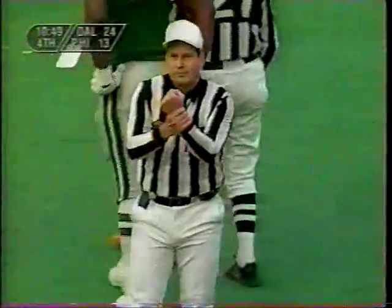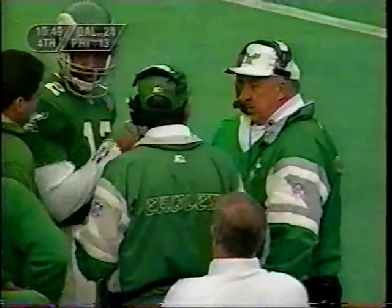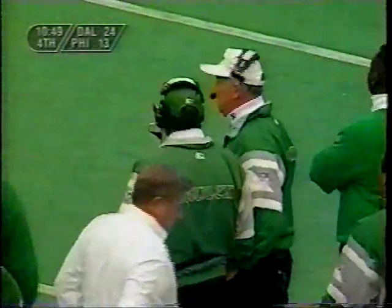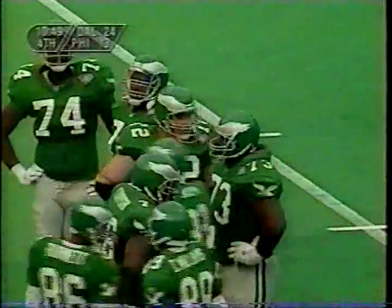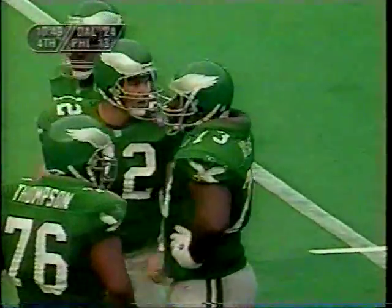It's going to be another one of those. Boy, the Eagles once again. Yep, self-destructive. They work their way all the way down the field. They come down to 2nd and 11, and then they catch a hold. Holding, 73 offense, 10 yards, repeat 2nd down.